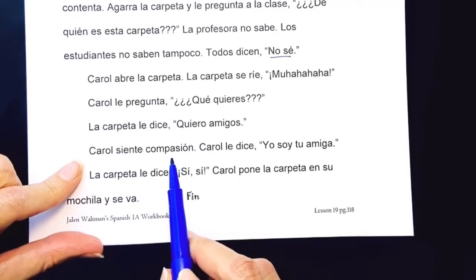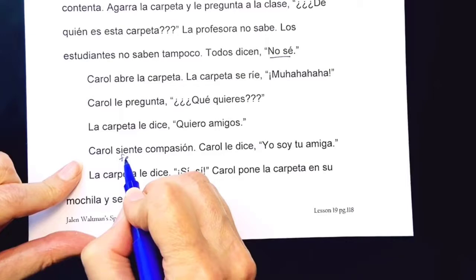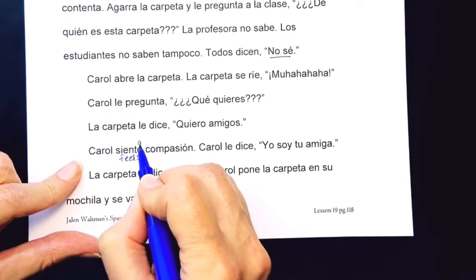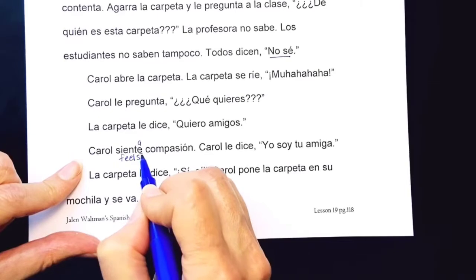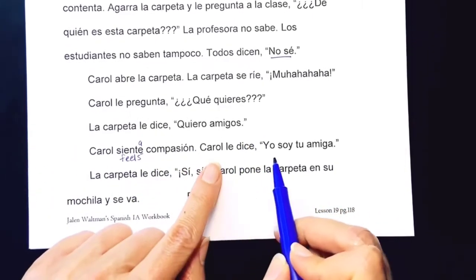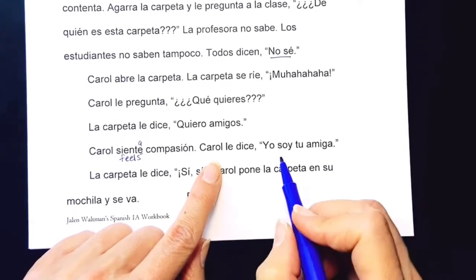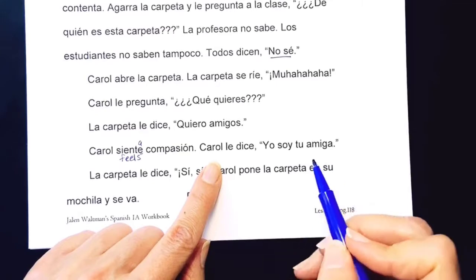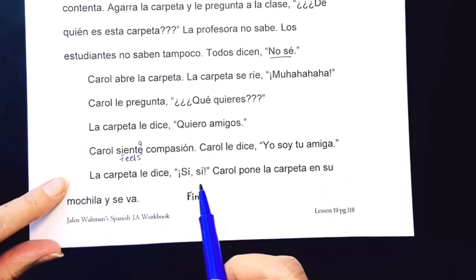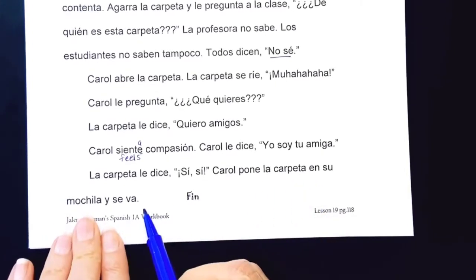Carol feels compassion. Carol says, I know that looks like sits, but it's feels. And how I know is it's an E instead of an A. Se sienta is sits and se siente is sentir. It's a different verb and it means feels. Carol says, I'm your friend, or you could say, I'll be your friend, because yo soy tu amiga can mean that in Spanish. La carpeta says, yes, yes. Carol puts the folder in her backpack and goes.